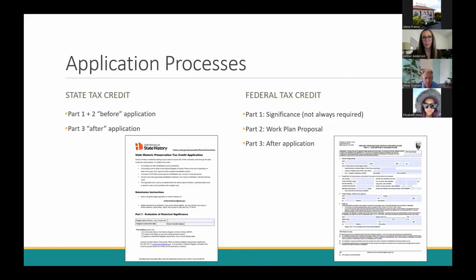Part 3 is the after application, when you demonstrate that you did what you said you were going to do, hopefully. Hopefully is the keyword. But it's also important to note that the way that the state tax credit legislation is written, it currently requires that you have this before application approved before you finish your overall project. So you can't come to us with a 100% completed project and want to apply retroactively. You can have already started on the project, even though that's not recommended because it's much riskier, but you can't come after everything is completely done. The law does not allow for that.